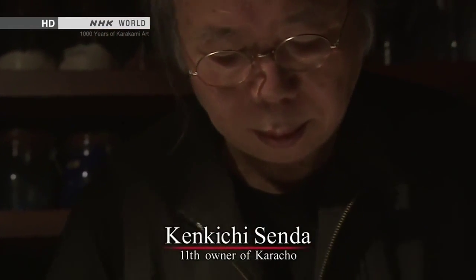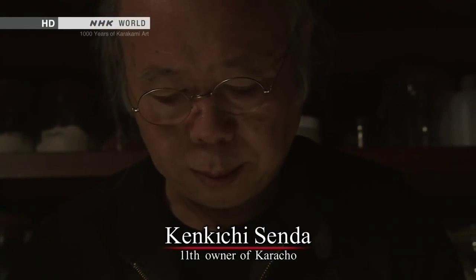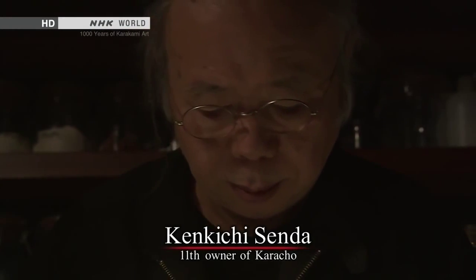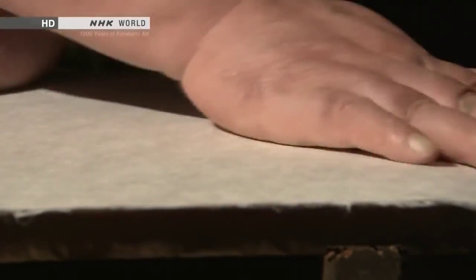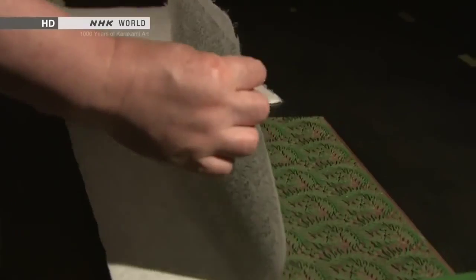Kenkichi Senda is the 11th generation owner of Karacho, the oldest Karakami workshop in Japan. He has kept alive the methods and philosophy that go into Karakami's creation.